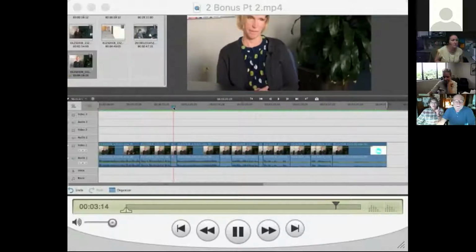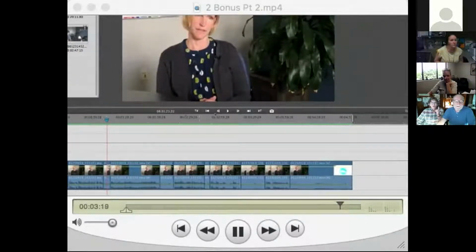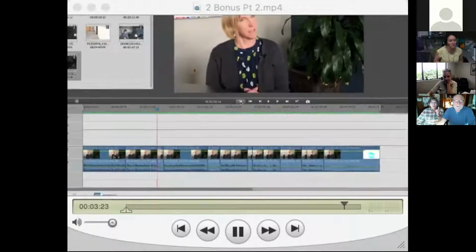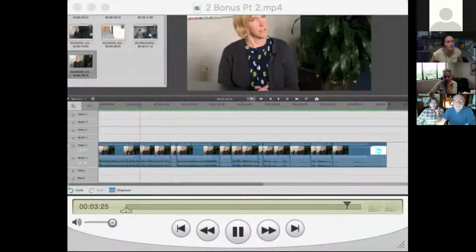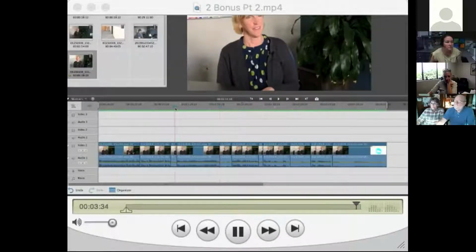I wanted to point out a handy little navigation tool here right under the main window. These little spikes with a right pointing arrow and a left pointing arrow navigate you to the very next cut. To the left, over here, to the right, to the right. And once we've tossed out all the bad, we're ready to get down to the real business of editing.